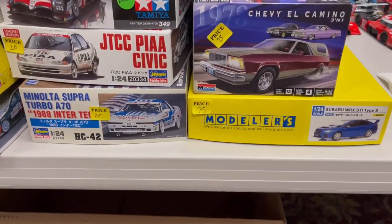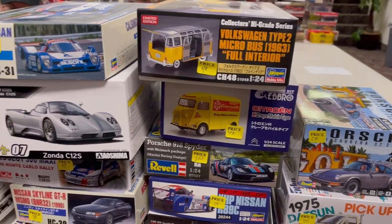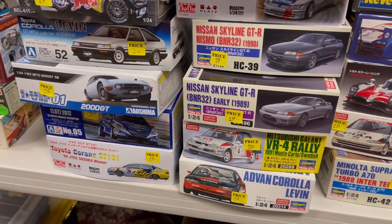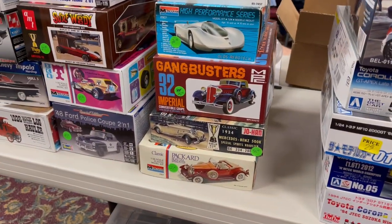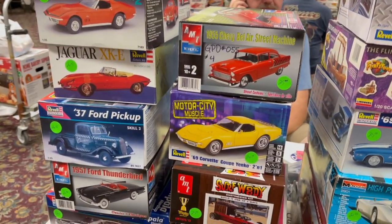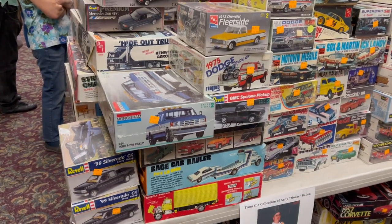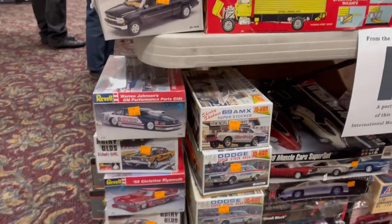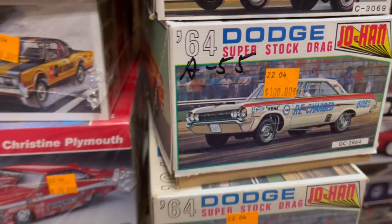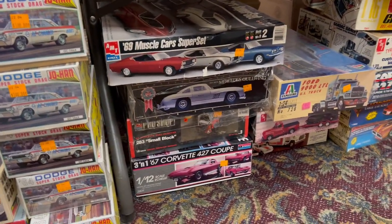Got some good stuff here. Good prices on these. Oh, Johans. Everybody loves those. $100 a piece. Touch Toll Terror. I haven't seen that in a long time. We're starting to get to some big scale kits down here.